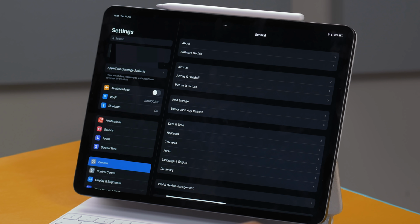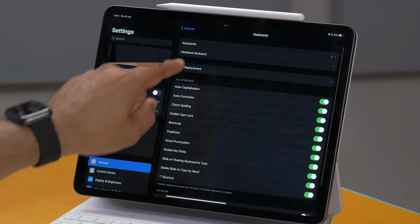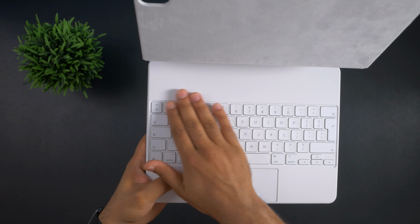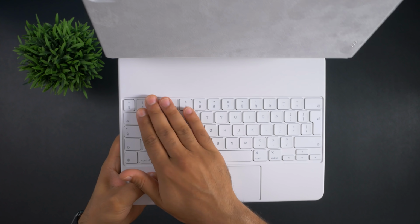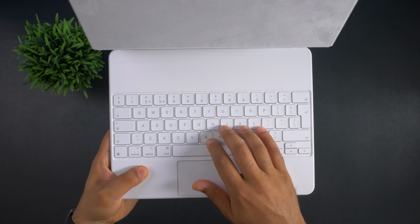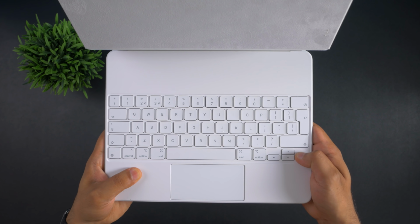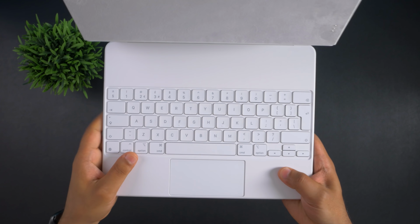A small annoyance is that I have to go into the settings, then go into general, then go into keyboard, then go into hardware keyboard just to adjust the keyboard brightness. This is a little bit annoying. Also, there are no function row keys, which I find a little bit frustrating as I do use them a lot on my Macs, but I do understand that there might not be a lot of room for it.